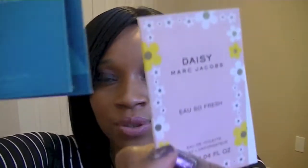I got some samples. Marc Jacobs Daisy perfume, and this one is South Pacific Vanilla. Got those 2 samples, so I'll see if I like any of those. And I also got a sample, because I have dry skin, of the Olehenriksen Truth Serum Collagen Booster. So I'll see how that works.